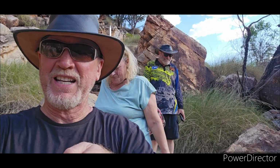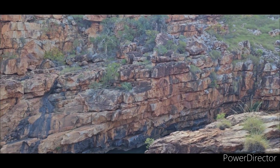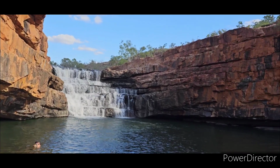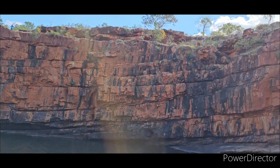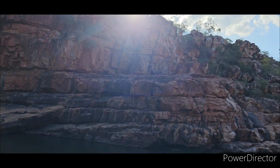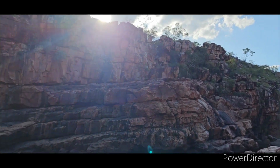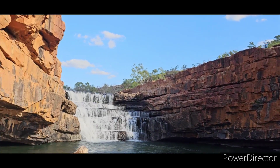Alright. We'll get underneath the waterfall. How cool is this place? There's the bottom of the waterfall. Bells Gorge has turned it on. Spectacular place, absolutely loving it. Time to go for a swim. The water will be cold, but I'm pretty hot, so I think I'll get in. Alright, let's do this.